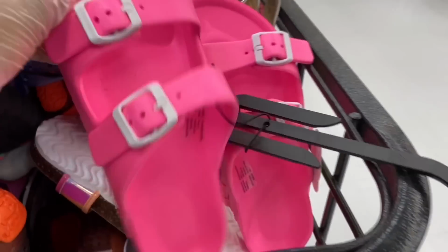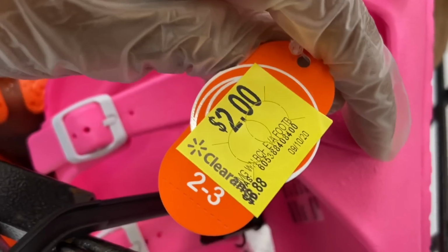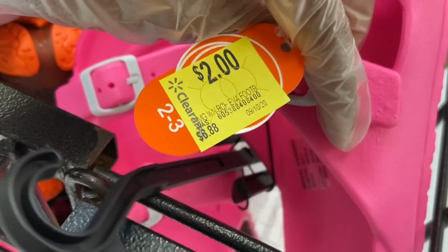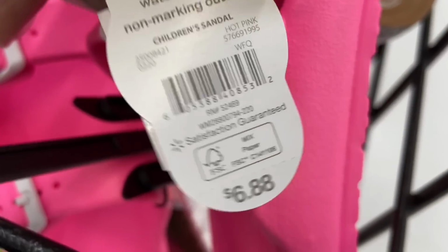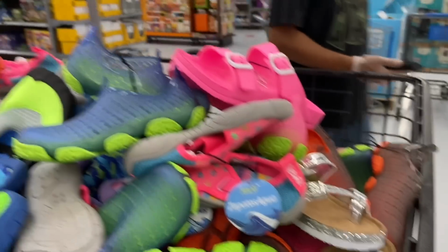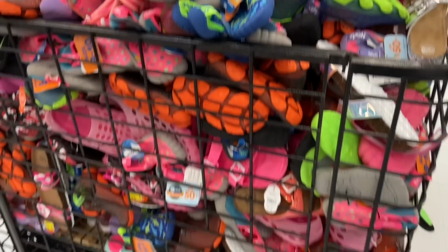And then they have these right here. These are also $2. And these are actually marked too. So you see the regular price? I think that's $6.88, or it could be $8.88. I don't have my glasses, but it says 2. So these are the only ones that are marked. Okay, these are $6.88 regular price. There's a UPC. Only $2. Look, I found more hidden. They say 3 here, but these are all $2.